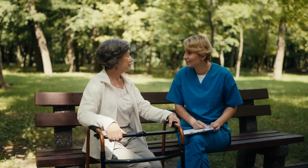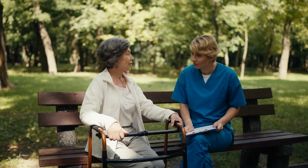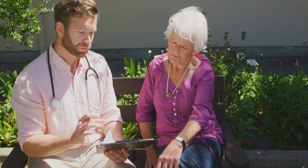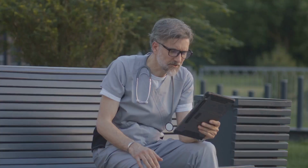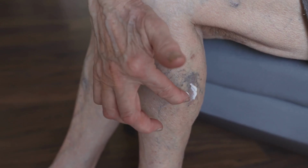Today we're diving into a topic that affects many people but isn't often talked about: fungal skin infections. You know, those itchy, sometimes uncomfortable conditions that can really put a damper on your day. We're going to break down the most common types of fungal skin infections, arm you with the knowledge to identify them, and discuss what you can do to treat and prevent them.